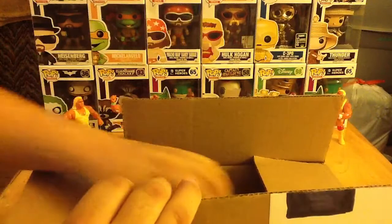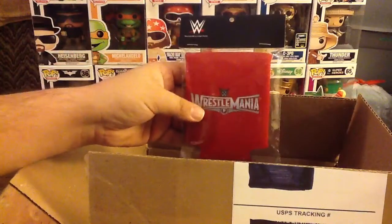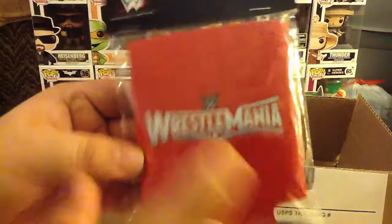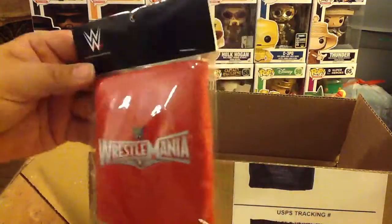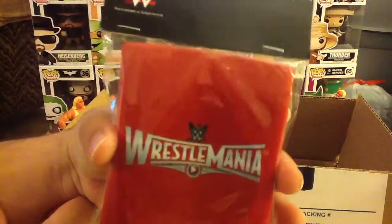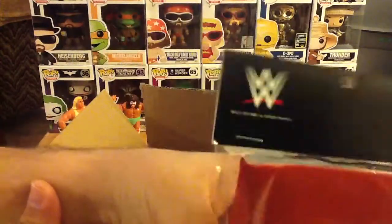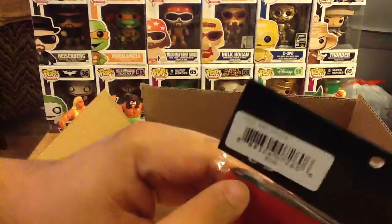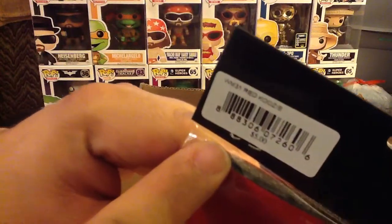All right. First thing I see here is an officially licensed WrestleMania 31, even though they got the little play button. For whatever reason, we don't want to number manias anymore. But it's a drink koozie, red with the WrestleMania logo. Got the official WWF, or WWE, logo. Got a tag on the back saying red koozie, $5. So apparently this is a $5 item.